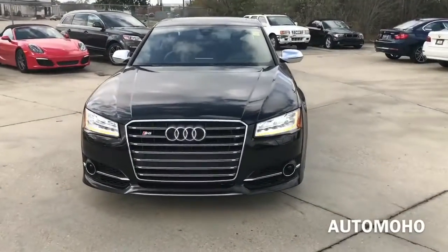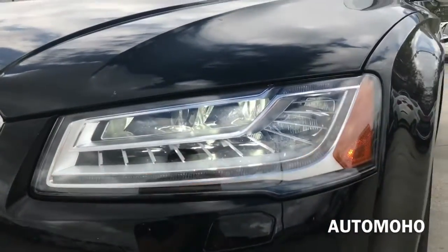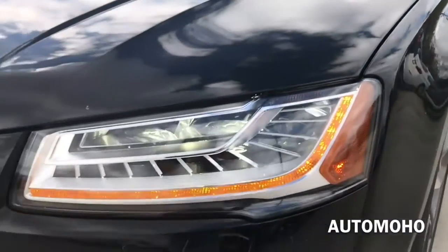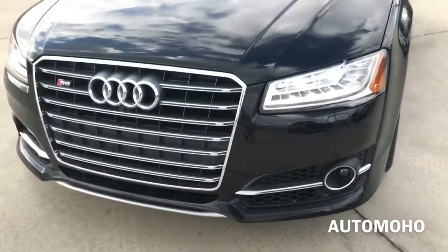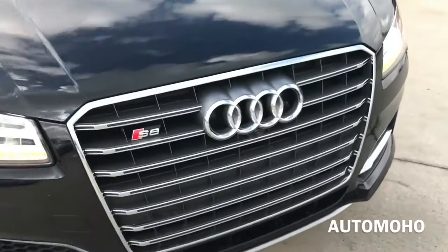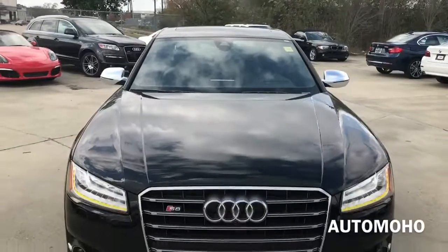Up front, the first thing you'll notice is the lighting that helps accentuate the Audi A8. Full automatic LED headlights with strikingly new design LED daytime running lights, as well as LED turn signal lights. Very cool looking headlight. High intensity retractable headlight washers as well as park assist are also built into the front bumper. In the middle is the newly refreshed Audi single frame grille with chrome accents. And there's the Audi four ring logo in the middle, as well as the S8 badging on the grille. Front surround camera is located right under the Audi logo. Intermittent rain sensing windshield wipers with adjustable speed are also a standard feature.